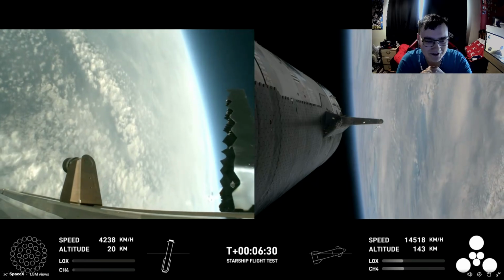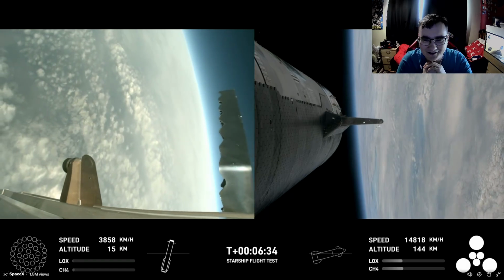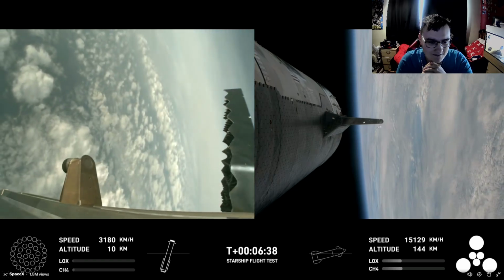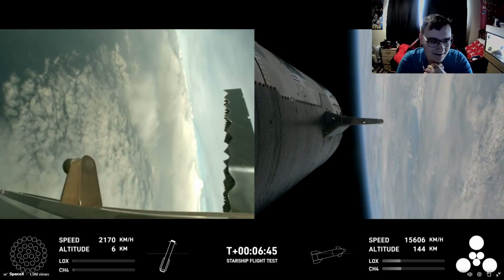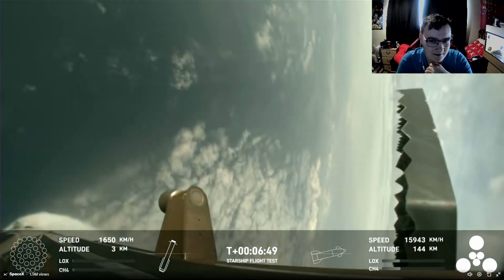We should be getting a soft splashdown. Ship is still looking nominal. For landing burn, we're going to expect to see the 13 center engines light, rapidly bringing down the booster's velocity. 10 kilometers above the ground, 9, 8, 7. Then just the three in the center for splashdown. Ooh, bit wiggly. Let's see if that'll work.